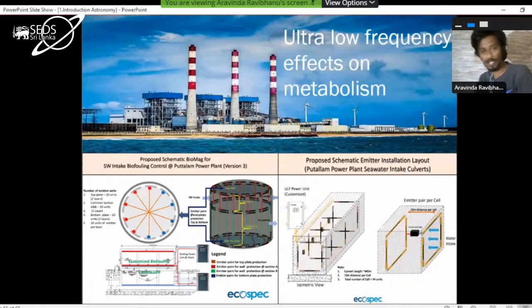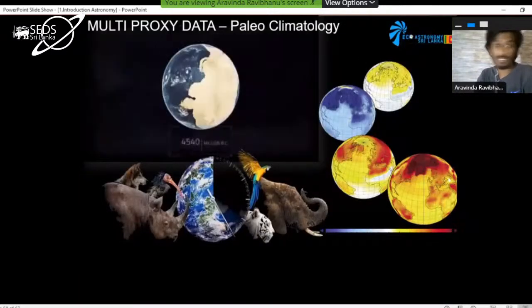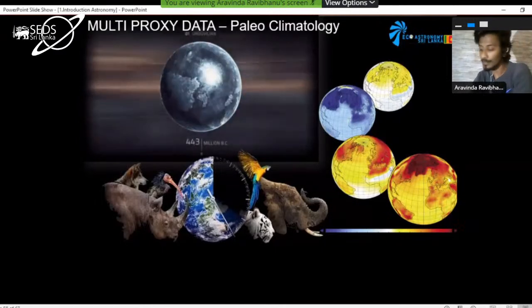This technology originally came out of the concepts of astronomy and astrobiology. I believe it is quite an interesting project. And in the next one, the same project, we have reduced 60 million liters. Same technology, same applications, but different solutions. This is also quite important, and it is one of our ongoing projects.